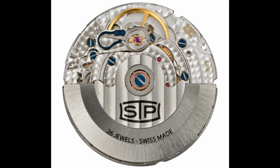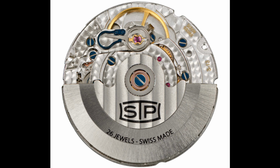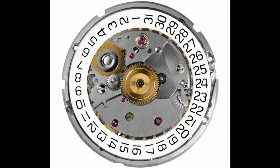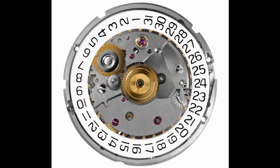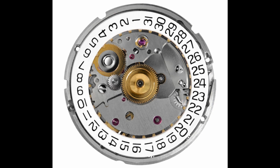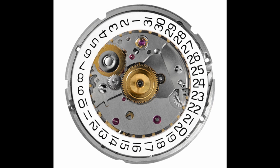And what this means is it's a movement which is based on the ETA 2824 architecture, but in the case of the 3-13 you get full decoration as well as blued screws throughout, in addition to a swan neck regulator which you don't get on the base STP movement. And what this means is that it has a more fine level of adjustment for the regulation of the watch in order to regulate it very finely and to a very close timekeeping standard.